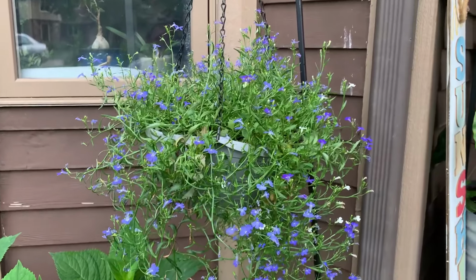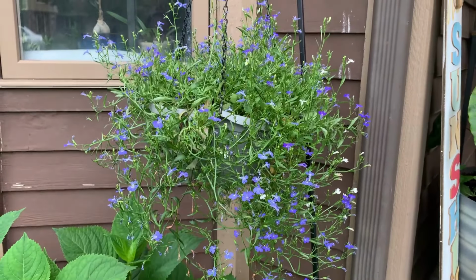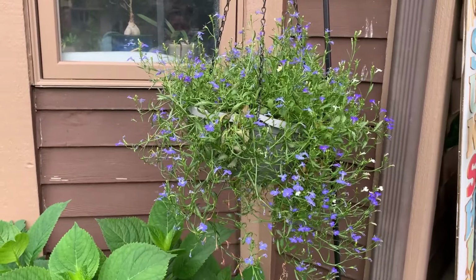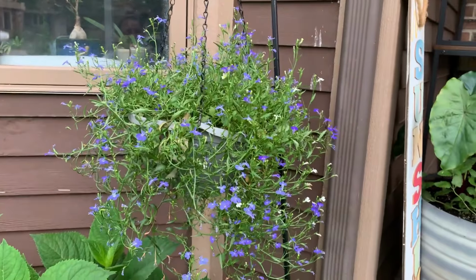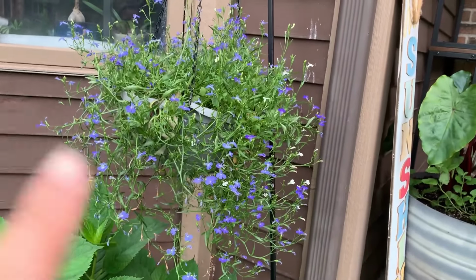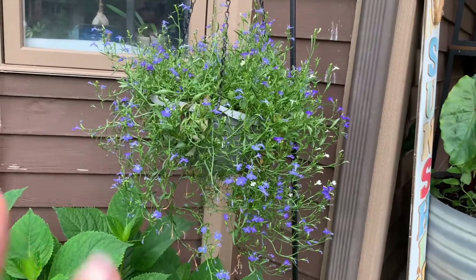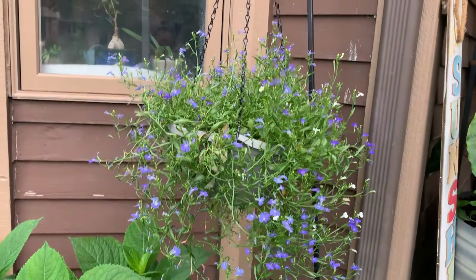This one I planted outside in April. Look at that. In April, when I went to Home Depot to look for plants, there was a container that looked like that, and I was like, I want my container to look like this. It's full of lobelias, and I got it.